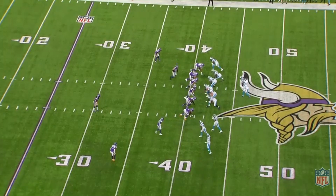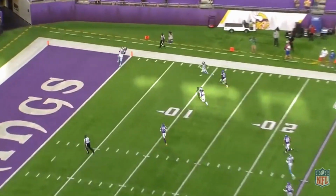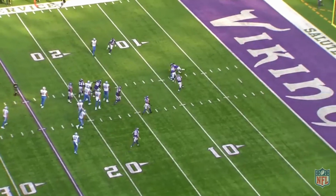The Vikings really struggled to get home, and their sack total was cut in half from 2019. When you're asking linebackers or defensive ends to drop and cover guys in man coverage, you're bound to get burned. And the Vikings almost had no option with the lack of production on the edge.